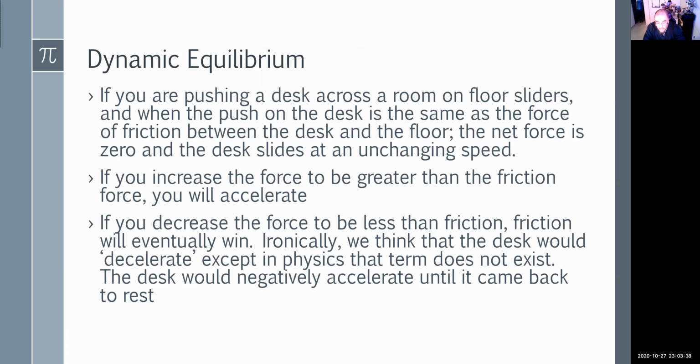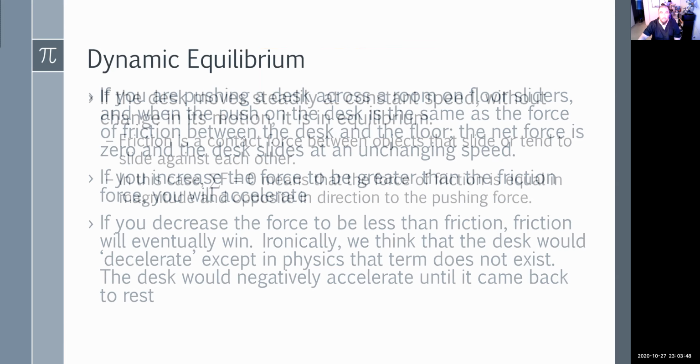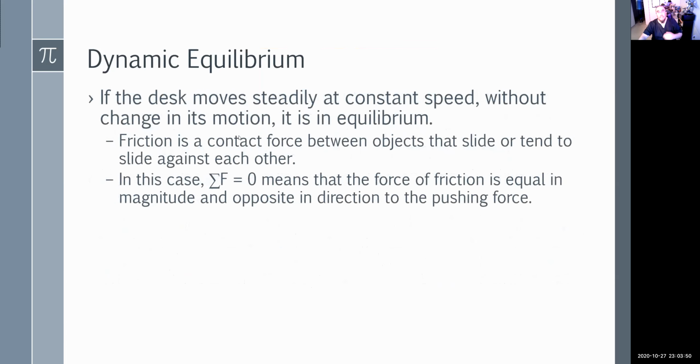Right? But if it's in dynamic equilibrium, the net forces, the friction acting upon it, the force you're pushing against it, and it's moving in a straight line, it is considered to be in dynamic equilibrium. So when that desk moves at a steady constant speed, without changing its motion, without changing its direction, it's in equilibrium. That friction we talked about is that contact force between two objects, right?